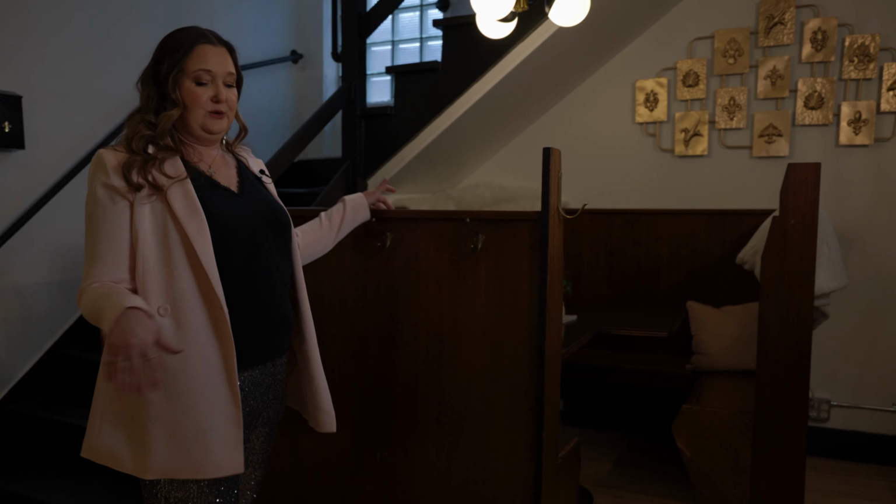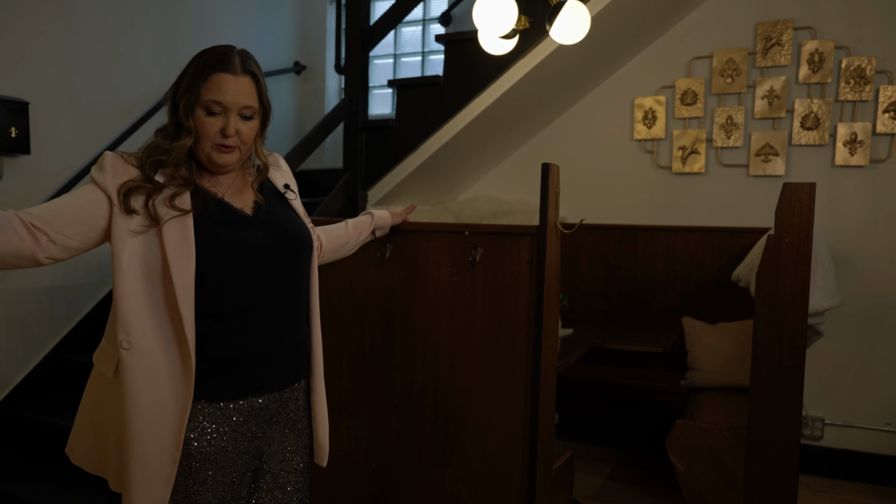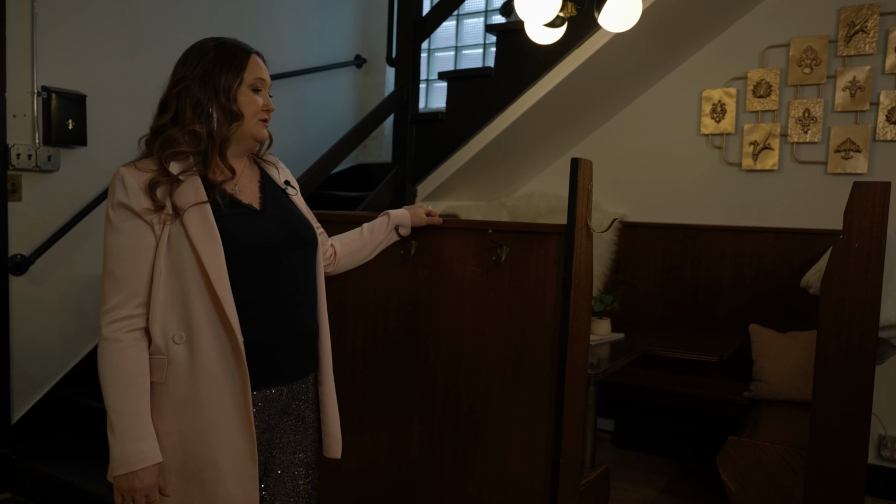One of the most important stories and features in this building is this booth. So when we first toured the building, the booth was actually located in the main room, the former Bagley jewelry store. I immediately saw it and other booths that were sitting with it, and I knew exactly where it was from. I said, that has got to be from the old Coney Island restaurant on Superior Street.